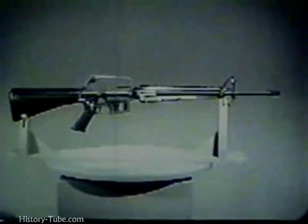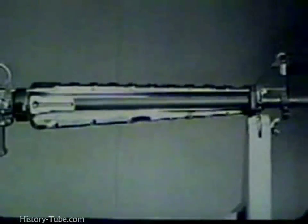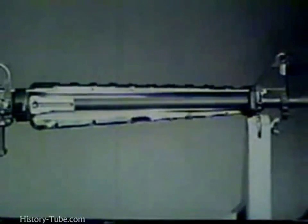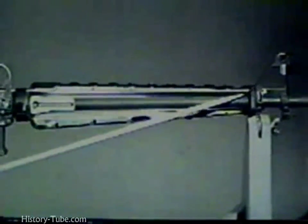Additional designs can be seen in this view. One of these is the gas operating system. When a round is fired, gas passes through a gas port located in the front upper surface of the barrel and is directed through a gas tube back into the cylinder formed by the bolt and bolt carrier, causing the bolt carrier to move rearward.